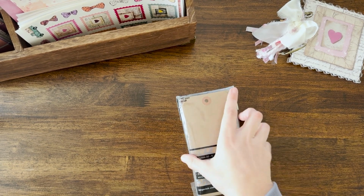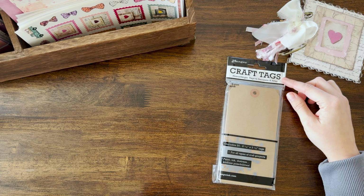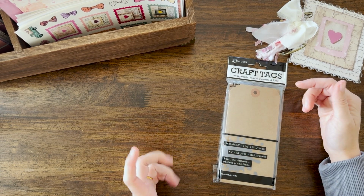I pulled out some of these. I think these came from a DIY kit a while back from ByTheWell4God, and I didn't use them. So these are craft tags from Ranger. I'll try to have these linked down below.